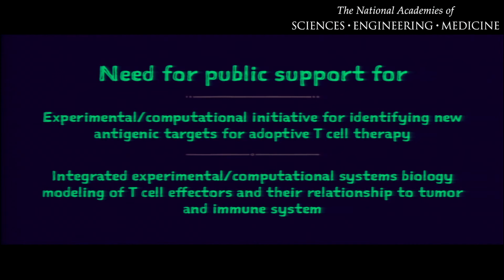Finally, I have a couple of slides. I want to say, I think we need increased public support for a couple of things. One, experimental and computational initiatives for identifying new antigenic targets for adoptive T-cell therapy. I think that was alluded to this morning by Dr. Fox. We know about the expression of lots of receptors in a tumor, and all of those receptors are candidates, at least, for immunotherapy, depending upon what other kinds of cells they're expressed on, and whether they're likely to be presented on MHC molecules.